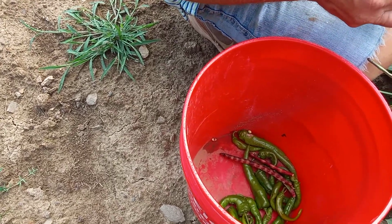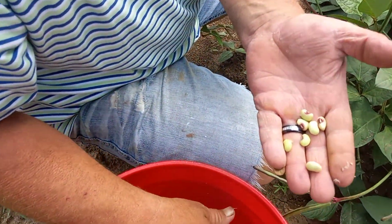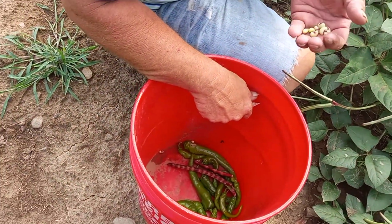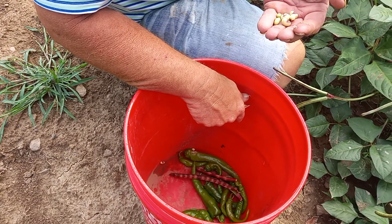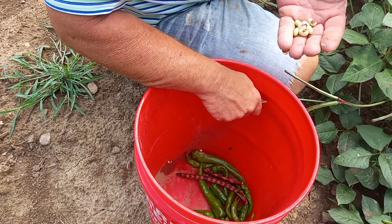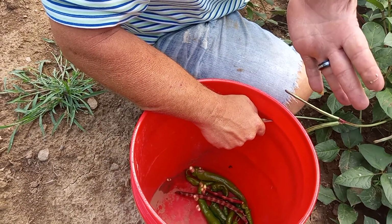Babe, that bucket's awfully dirty to shell in, honey. Well, I'm not going to shell in it. But there's your purple hull peas right there. You put those in a pot with some onion and some bacon and bacon grease, and get them hot and let them boil for about 20 minutes, then shut them down and simmer them for an hour.